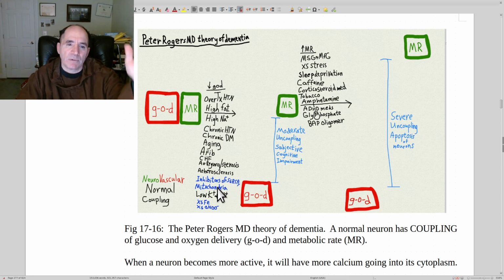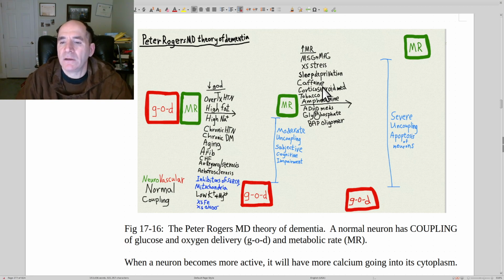Avoid the mitochondria inhibitors. I'm going to talk about that in the next lecture. There's like 50 of them. Okay? It tells you what to do. Don't be a moron. Don't smoke cigarettes. Don't give attention deficit medications to your kid. Try not to have to take corticosteroid meds if you can. Maybe you need them, but if you can, you might be able to fix your problem by fixing your leaky gut. Don't drink caffeine. Avoid processed food with MSG and MFG in it.